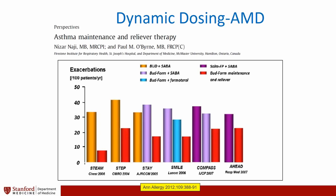It doesn't matter what the study was called. Focus on the red color bar. The red bar is budesonide formoterol. And all these studies really were done on budesonide. I know there's mometasone formoterol, but they really weren't studied using that strategy. So formoterol is the key here because it is the LABA that's immediate onset. Now, there are other ones available now, but these studies were done on that.